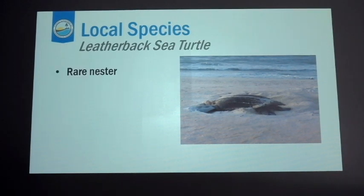They are a rare nester in the Panhandle, but we do see them about every 6 or 7 years. And last year, 2019 nesting season, we did have a few leatherback nests on our beaches. Leatherbacks are amazing animals, even for sea turtles. They are the only sea turtle that does not have a hard, fused shell. Their shell is actually, as their name implies, leathery, like a thick leather covering. It does still have scutes, but they're smaller and spread out throughout that leathery shell. That allows the shell to expand and contract.